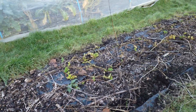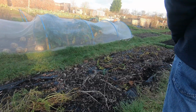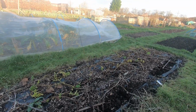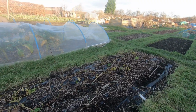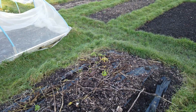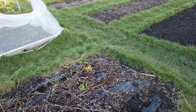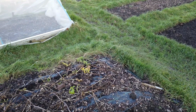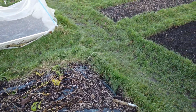Certainly have. Parsnips have done reasonably well considering we had some erratic germination. The ones that obviously germinated have produced some really decent size parsnips. They might be a little bit strange shaped, but they're fine, aren't they? There's plenty on. Yeah, okay.